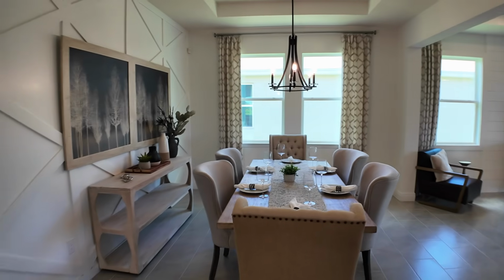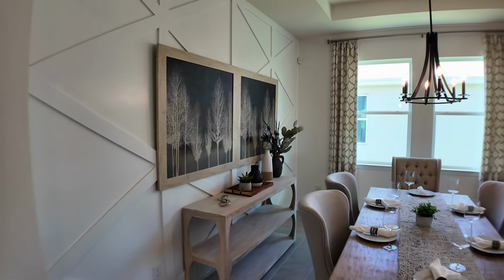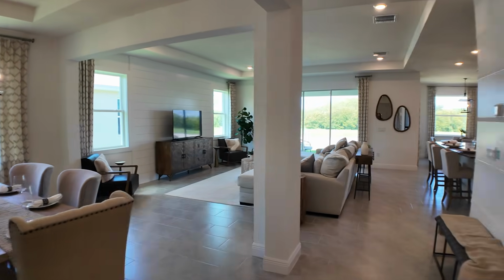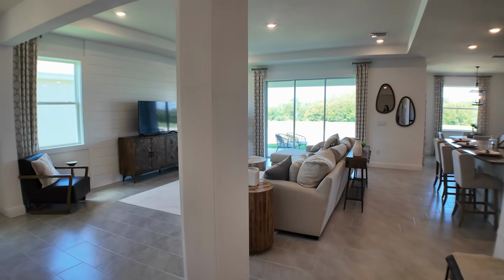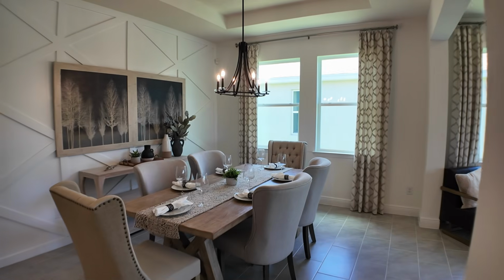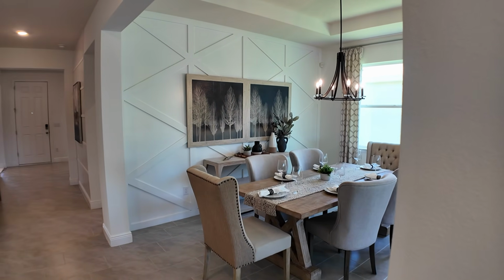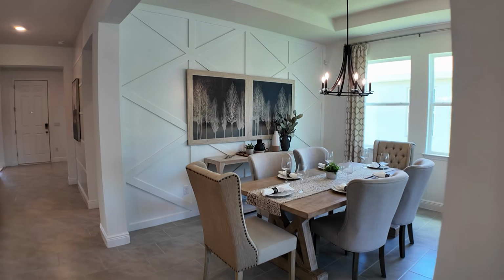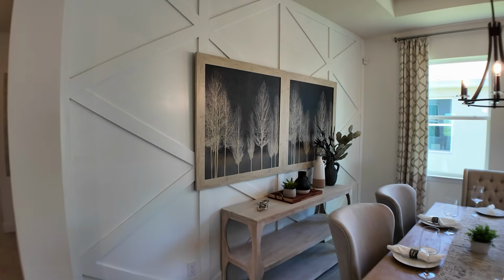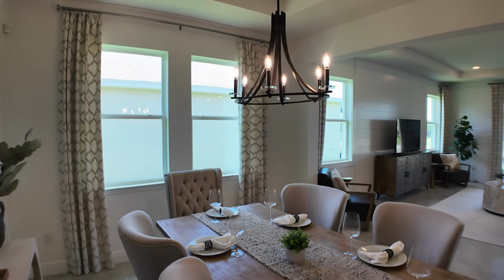So here we are in the main heart of the home. Now, this is really unique because, as we know, long gone are the days of where you have a formal dining room in every floor plan that you see, but this is unique here. This builder just outdid themselves by including a formal dining setup, and especially in this particular floor plan where you do have a multi-generational living option. I think it is nice that they added the formal dining room.